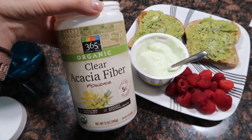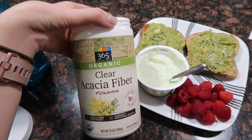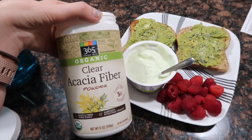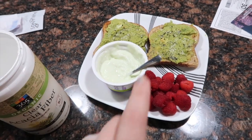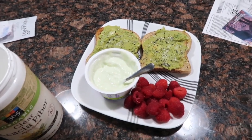Because Light and Fit doesn't have any fiber in it, I add my own. And this is 1 smart point, but 0 points plus. It is 5 carbs, but 5 fiber. And because points plus counts fiber as a positive thing, it zeroes it out. So this for me is 6 points plus. It would be 7 smart points unless you track the avocado, then add 3 to those numbers.